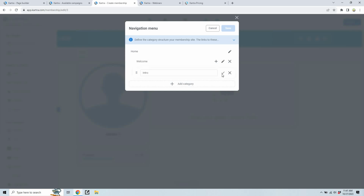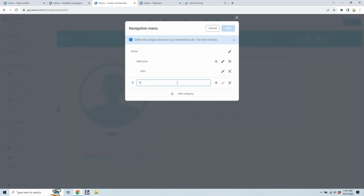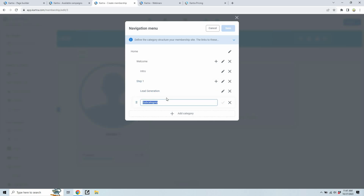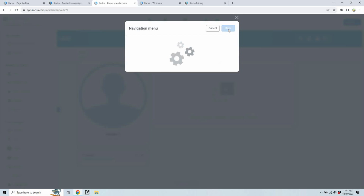And this is pretty much going to go on for all the categories. So let's just say the main category here is called step 1. If anyone enters this membership, they're going to want to go to step 1 first. And under that, let's say this is something business related, it's going to be lead generation, whatever it's going to be, right? And then after that is going to be, let's see, edit this, email marketing, and so on and so forth. Obviously, you would go through and keep doing that. Let's save that just so you can see the structure of it.